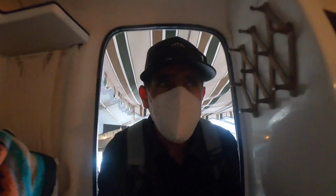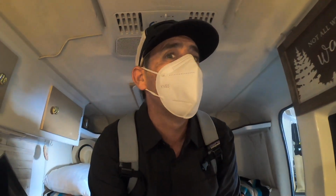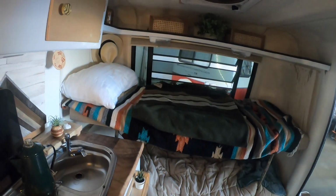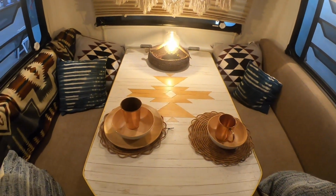I'm gonna check this thing out. Oh, this is pretty cool in here. It's pretty neat. These are like old vintage trailers. You got a little bed there, little sink, a kitchen area down there, and then a little table over here.